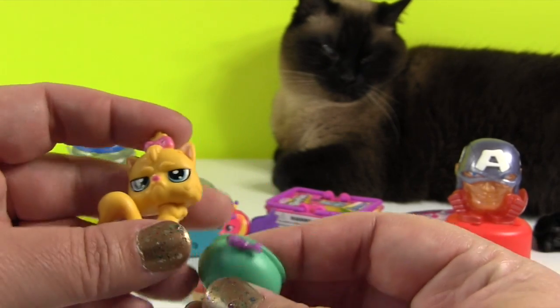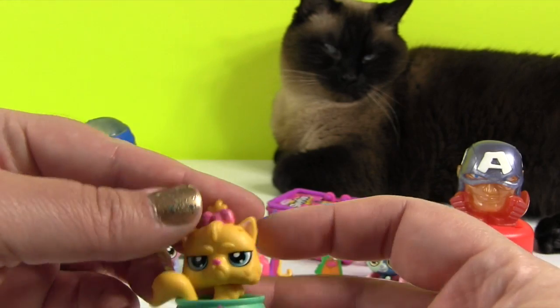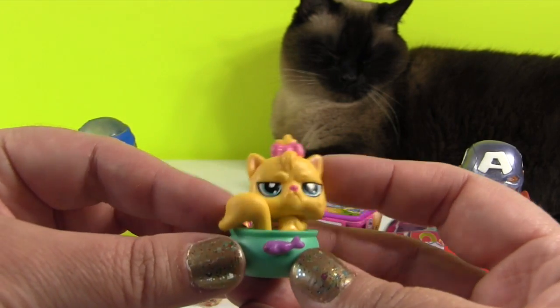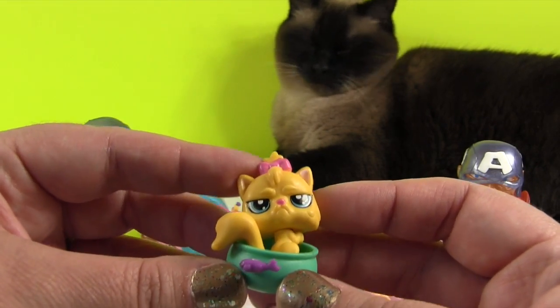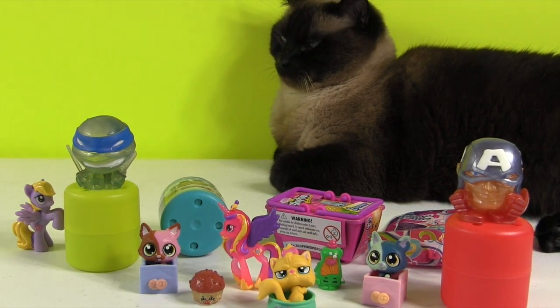Yep. The kitty comes with a little fish bowl. And a little fish. And a little fish deco bit. The bowl, and you put the kitty in the bowl. Oh my goodness, that is adorable. That's really cute. I'm really liking these kitties. I'm really liking the fact that we know what they are.